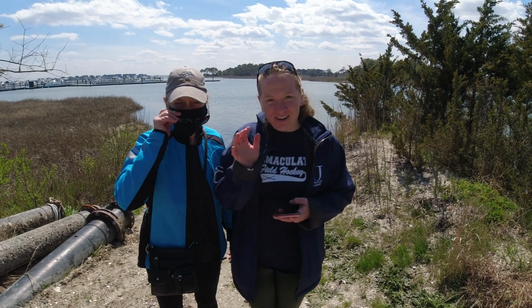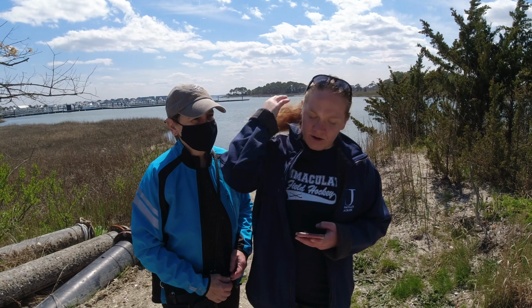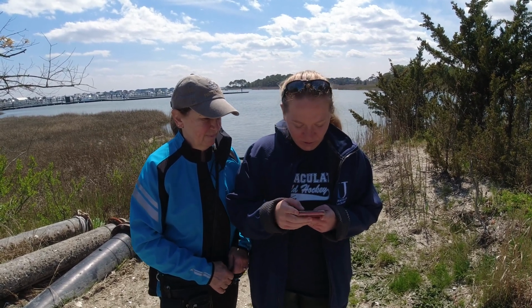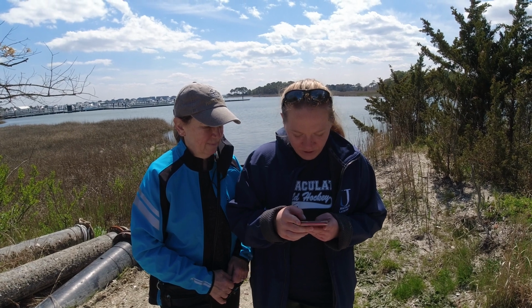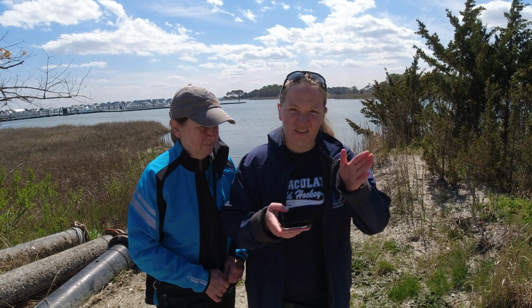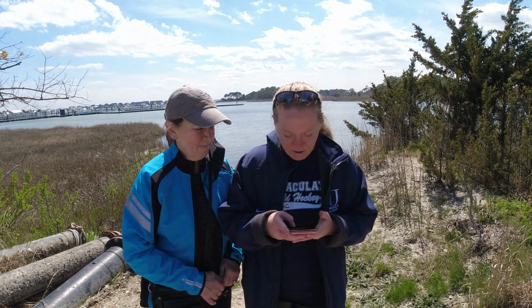All right, hello everyone, welcome back. Today we're going to be doing some caches on our way up to Rehoboth and then some in Rehoboth. So our first cache is called First State Cache 2013 Burton Island, and Burton Island is an island as you're driving up Coastal Highway going towards Rehoboth. It's on the bay side.